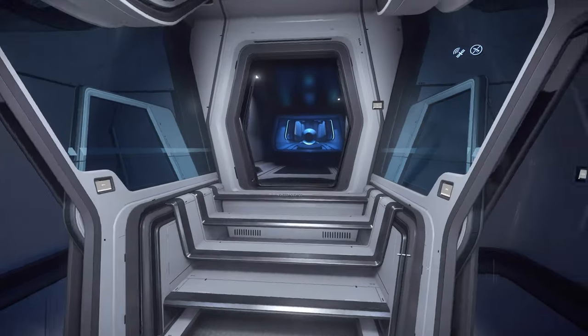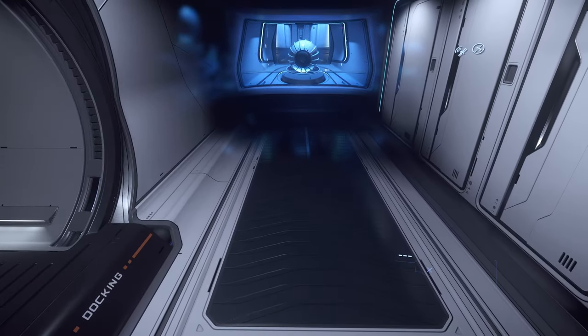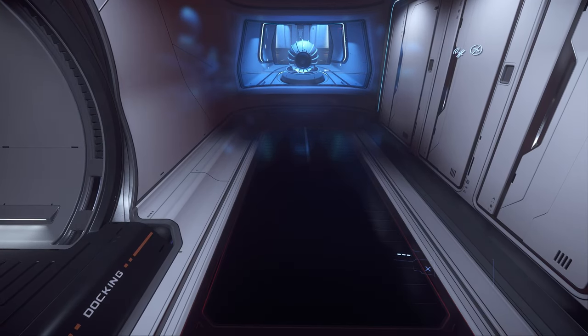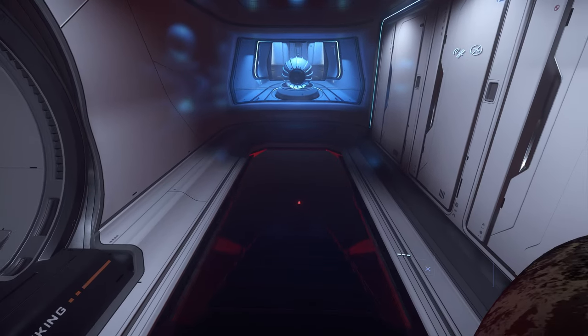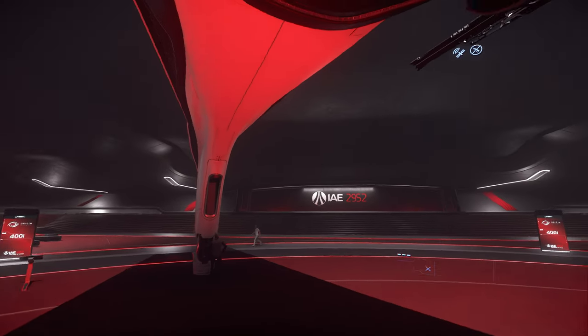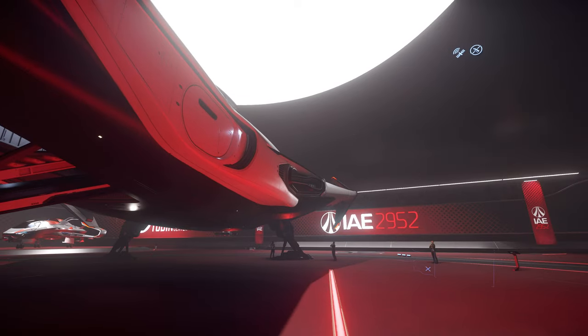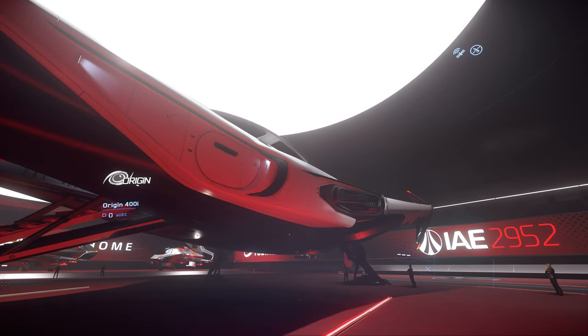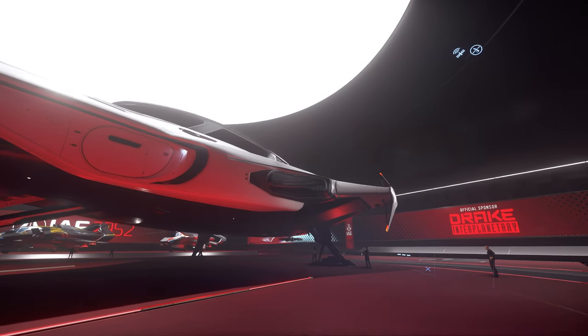This ship, I feel like it's a little bit disappointing to me. Because I feel like it looks so big from the outside, but from the inside, it's not that big. That's just my opinion. It does look nice though.